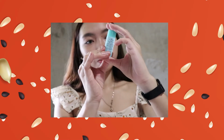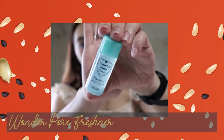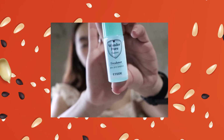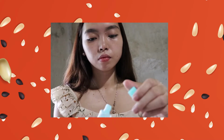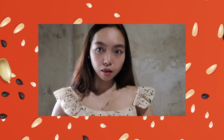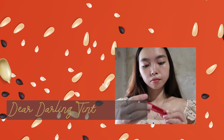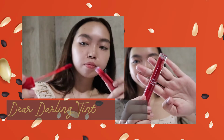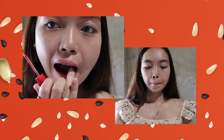The third item is a surprise because I didn't remember ordering this, but it turns out they gave it as a freebie. They gave two small sizes of this. This is a Wonder Pore freshener from Etude House, and it smells lovely. This is what I'm most excited about of all the items in the box. This is the Dear Darling tint from Etude House.